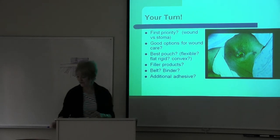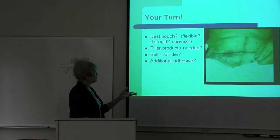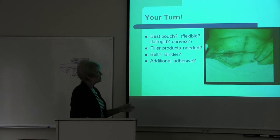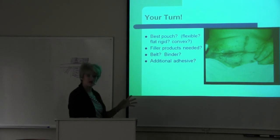And then we talked about filler products, adhesive, and belt. Here's our patient with a shallow crease. Very shallow, we can see the stoma, very soft abdomen. So if I have a stoma that's retracted but in a shallow crease with a soft abdomen, the stoma actually does protrude a little bit, then I would first try convexity.